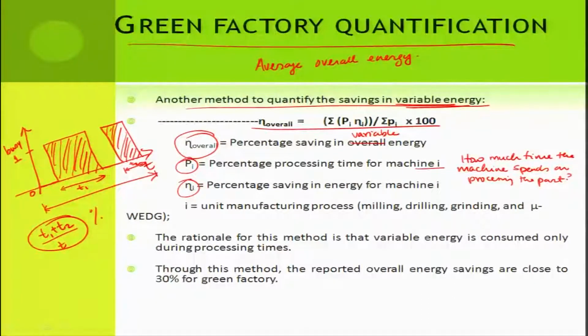So what we are saying is that if you look at the energy, the machine might be using energy in this fashion. This is energy. By default it will be consuming energy like this. But whenever it is busy, the energy consumption will probably go up something like this, then come down. So some stuff like this you will see.